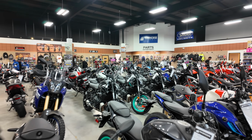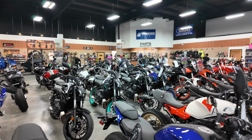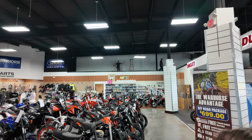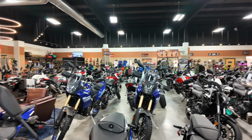Look, they actually have more back there too. Damn. I think these are some of the most popular bikes that Yamaha sells, all of their MT series, their naked bike series. Super cool. Look at all those Aprilias over there. Oh my gosh. They're getting stuff cleaned out up top too. They're gonna be putting special bikes up there. Always fun stuff going on here at Warhorse. But let's go find out what's going on in the back.